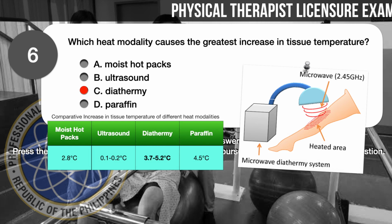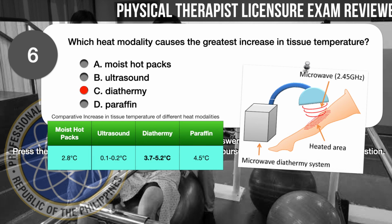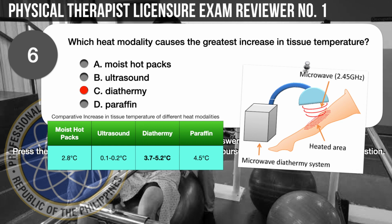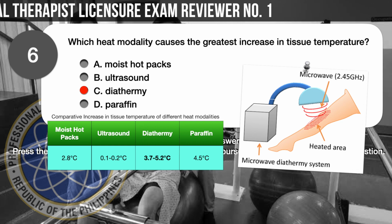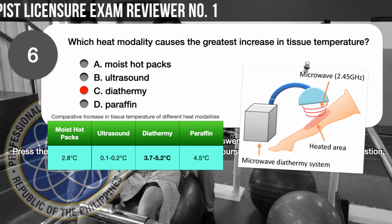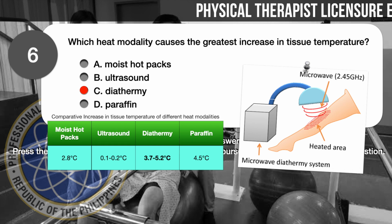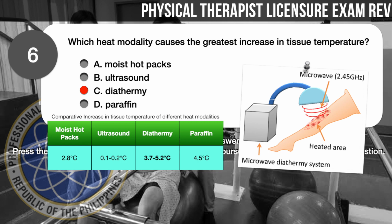Diathermy. Diathermy is electrically induced heat or the use of high-frequency electromagnetic currents as a form of physical therapy and in surgical procedures. Various laboratory experiments have shown that, compared to moist hot packs, ultrasound, and paraffin, diathermy causes the greatest increase in tissue temperature, up to 5.2 degrees Celsius as shown in the table of test results as shown.